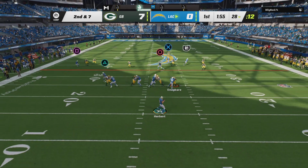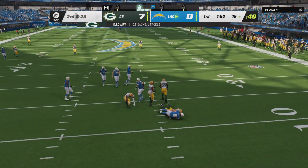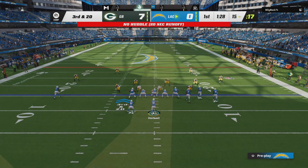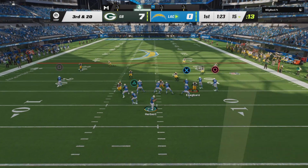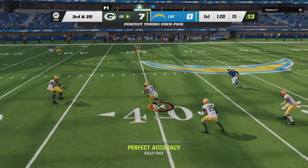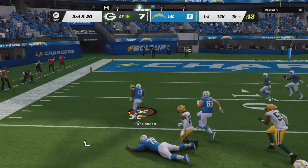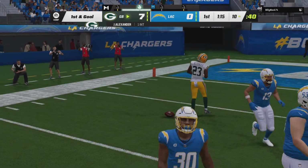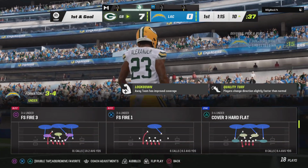On 2nd and 7, Herbert. Nowhere to go for Herbert, and he's going to go down. Now on 3rd and long, they'll look to throw. Try to get it to Williams, but it's intercepted. Picked off by Jaire Alexander. And the Packers are going to take possession of the football. And they'll take possession already in the red zone and in a great spot to add points to the scoreboard.